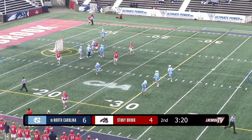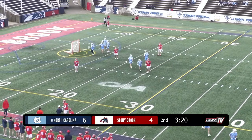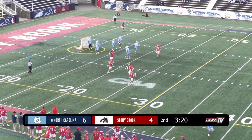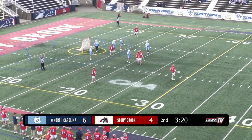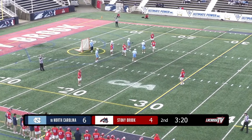Really nice rollback at X on the short stick, went low to high. And just, judging by Stony Brook's reaction off the bench, just missed the cage. North Carolina penalty, looks like number 5, Peter Toman. Stony Brook has a man-up opportunity, a 1 minute personal foul. Yeah, I think a slashing, similar to the penalty from before, a push on the play.